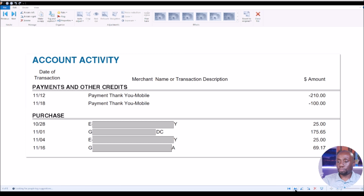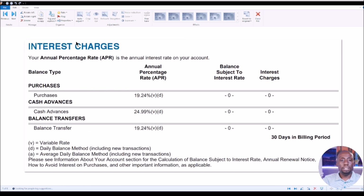Okay, so next thing here is your interest charges. It says your annual percentage rate, APR, is the annual interest rate on your account. So we have different balance types, and then we have our APR, balance subject to the interest rate, and interest charges. For this card, the purchases interest rate is 19.24. The balance subject to the interest rate is 0 because the last balance was paid off before the billing date, so no interest. And any interest charges, of course, there were none.